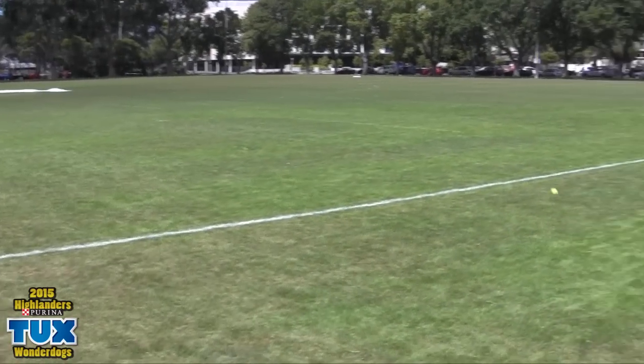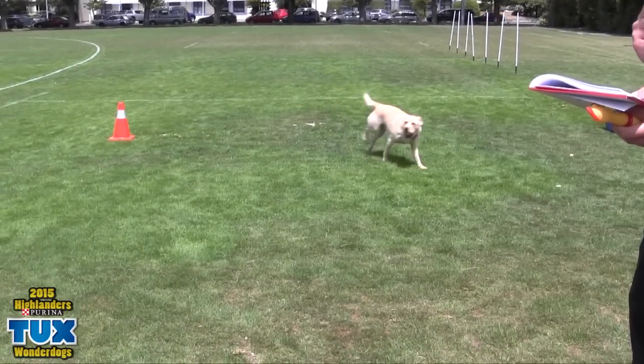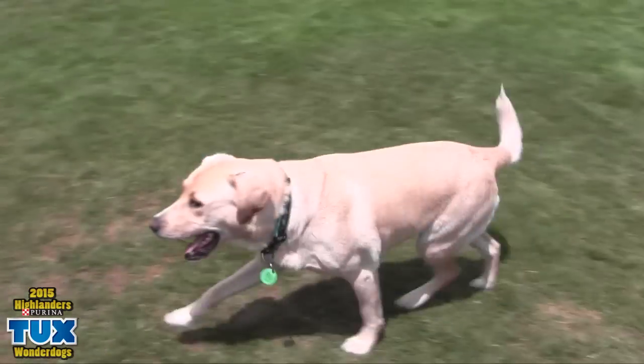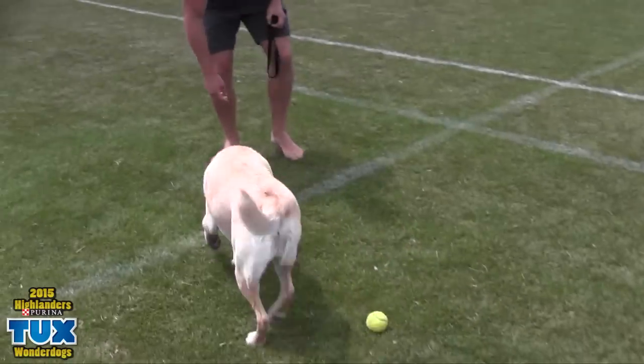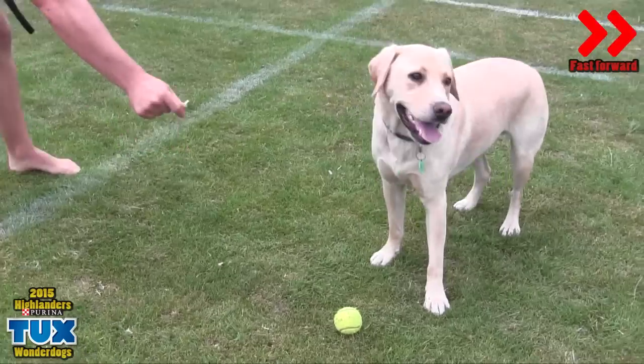Has he made the cone? Charlie's got it, he's picked it up, ran around the cone. Can he bring it back? A real test for the dog here. Oh, he hasn't quite got the ball over. Hasn't quite got the ball yet. Oh, he's kicking it. Can he bring it back?